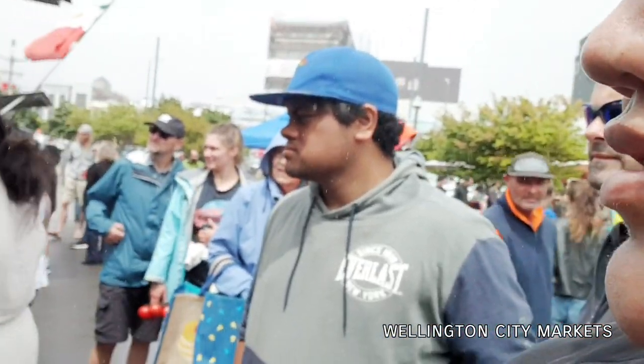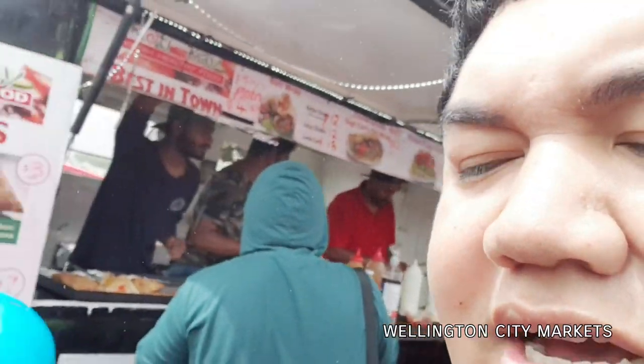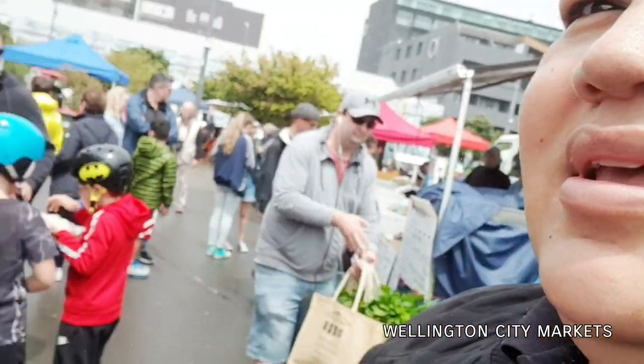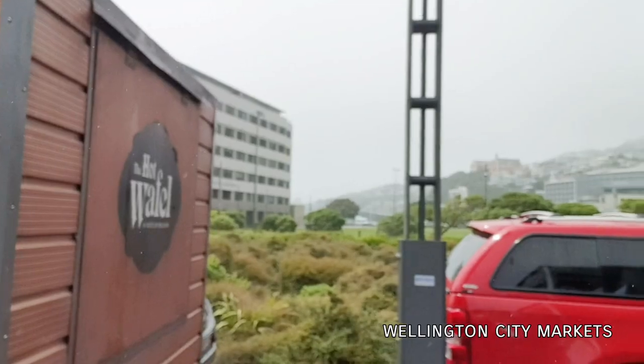Okay, so we're here at the Wellington markets now, next to Te Papa. And we're getting butter chicken roti. And it's making a payment. So I'll just show you guys the sign. It's the sign there. So if you guys are ever in the Wellington market, check them out. So yeah, just by there's the view there.